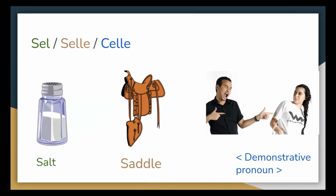And this word, or these words, are pronounced as sel. So sel, sel, and sel. Sel, S-E-L, means salt. S-E-L-L-E means saddle. And C-E-L-L-E is a demonstrative pronoun, which means this one or that one, but when referring to a feminine noun.